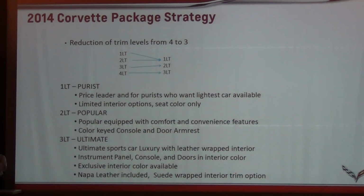One of the things I want to talk about is, okay, everybody's excited. I've been getting a lot of questions. How do I order? What should I get? What are these packages? My dealer got this thing, and I'm trying to figure it out. Can you help explain it to me? Well, we really try to make it easier. This time we've gone to just 3 levels, and basically if you're familiar with the Corvette of 2013 or what we've been doing for a number of years, you're going from 4 to 3.